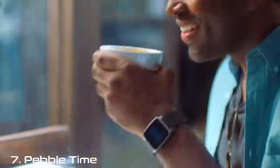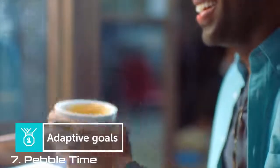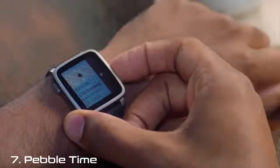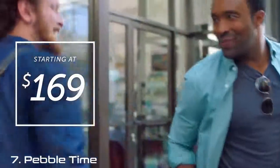Now you can tell Pebble your activity and fitness goals, and it sets targets that automatically adjust based on your performance. And with new changes to the Pebble operating system, a single click gives you immediate access to your favorite apps and services. Time 2 is available on Kickstarter, starting at just $169.